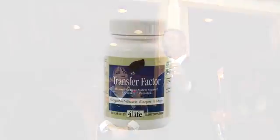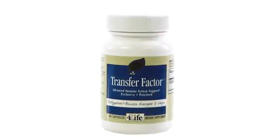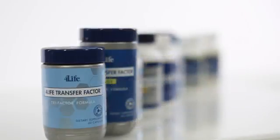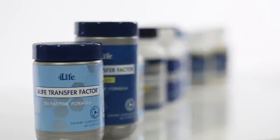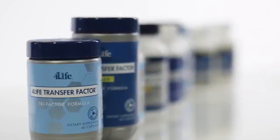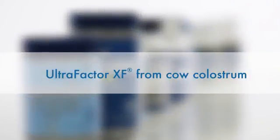David's research into transfer factors and the immune system led to 4Life's first product, Transfer Factor Classic, from cow colostrum. He later challenged 4Life's research and development team to discover another source for 4Life transfer factor products: chicken egg yolks. This discovery and the combination of 4Life transfer factor from both colostrum and egg yolk created an entire line of exclusive products. 4Life's exclusive ingredients include Ultrafactor XF from cow colostrum and Ovofactor from chicken egg yolk.